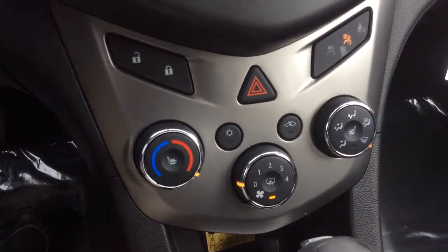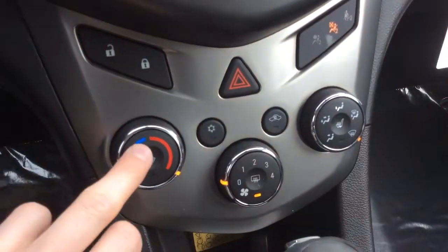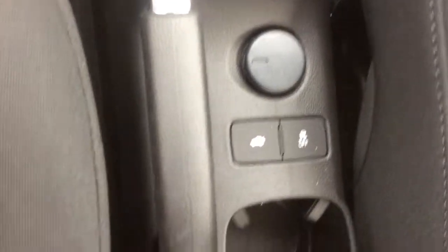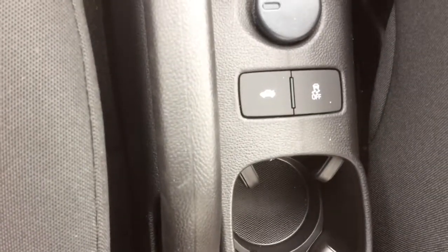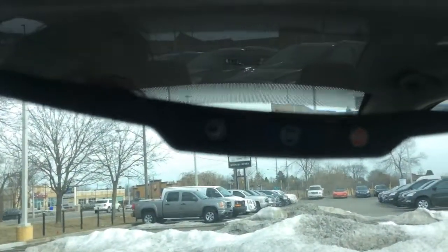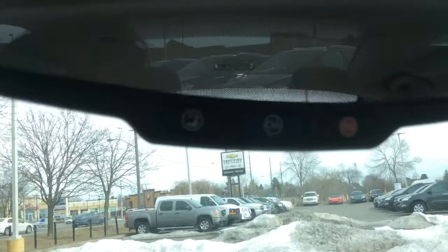You'll have single zone air conditioning. These are the controls for the heated seats. On the center console, you see the auxiliary power outlet. You have a traction control button, as well as trunk release, and two cup holders. And the rear view mirror has integrated OnStar controls.